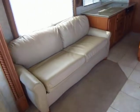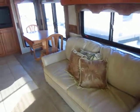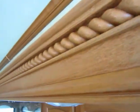Again, leather touch sofas on both sides. So if we do have guests, kids, something like that, you can fold these open and have actually a very comfortable space for everyone to sleep. I love this fascia. I love the detail work in here. This is sharp. And again, you can hear that is real wood. And crown molding all the way throughout.